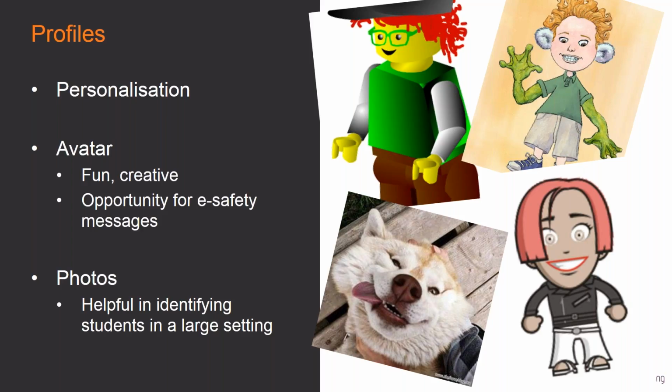Although it's perfectly safe for students to upload an actual photo of themselves to their profile in It's Learning, it's still a good idea to get them thinking about appropriate images and the impression that they create on other users. Using a photo has the advantage of making it easy for staff and students to know who they're communicating with, especially in a large establishment. On the other hand, the use of an avatar to represent themselves can boost the confidence of less outgoing students, as they can hide behind their alter ego and feel less vulnerable and exposed.